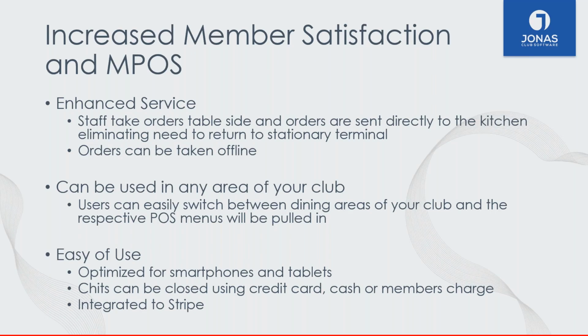One of the major ways that mobile POS allows for better member service is by speeding up the time it takes between when a member places an order and when they receive it. What mobile POS allows your F&B staff to do is take your members' orders via their mobile POS tablet or mobile device and have the order be sent directly to the kitchen from the table. And by doing so, eliminating the extra step of having your staff member return to the stationary POS device and manually punch in the order they wrote down. So this also reduces the amount of incorrect charges because staff can enter the member number right at the table and verify with the member that it is correct.